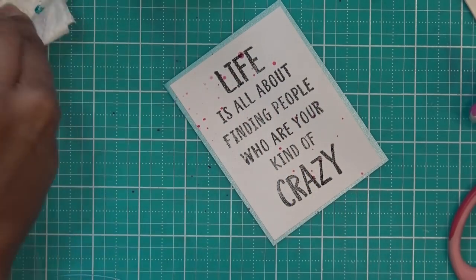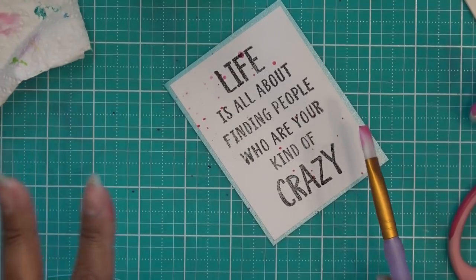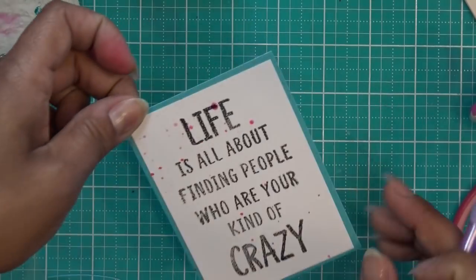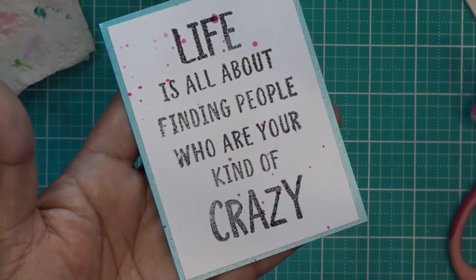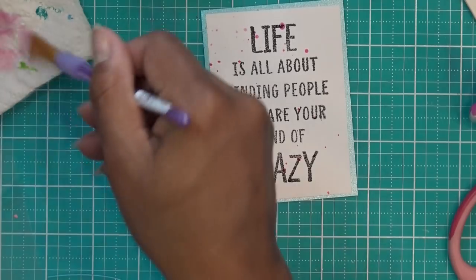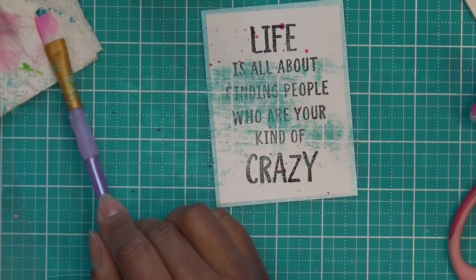However you want to get some color on there, but this is kind of why I said, ooh, I should get water-based ink, not water-based, waterproof ink. But I'm gonna come right back. All I'm gonna do is splatter some more of the colors, just like you saw me do. I'll just put some color down, give it some splatters, and I'll be right back.